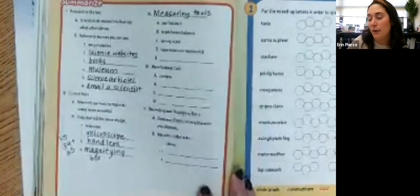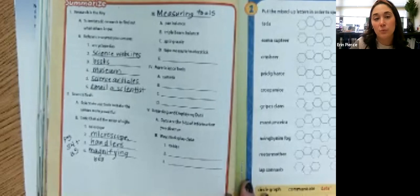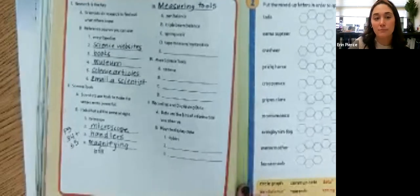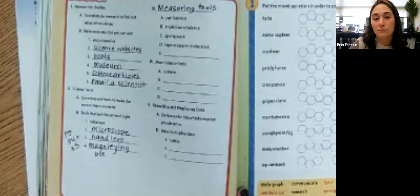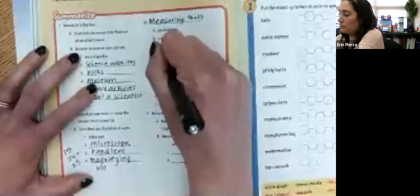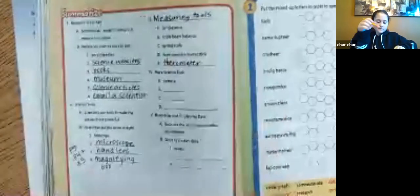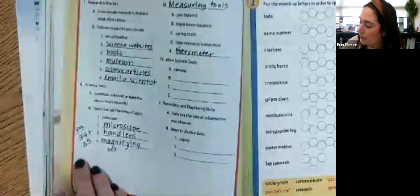I'll give you a hint. How do I measure temperature? What tool do I use, Charlotte? It's like this thermometer that people use for pools to see if it's hot or cold too. Thermometer. Did I spell thermometer correct? I don't think I did. Nope, there's one more M. And then put a little caret. Thermometer.